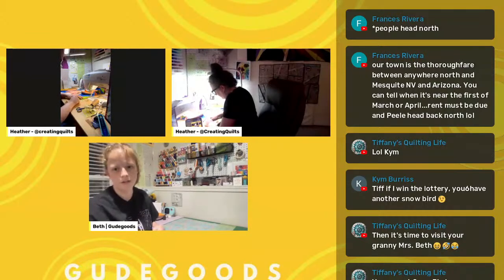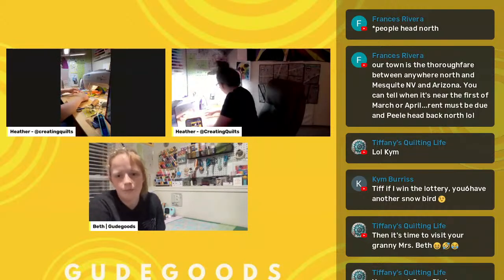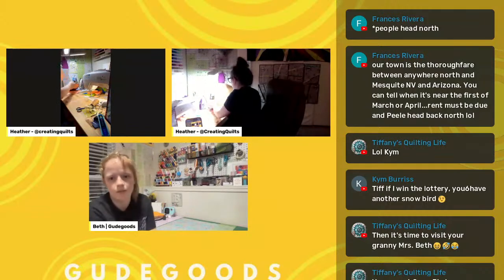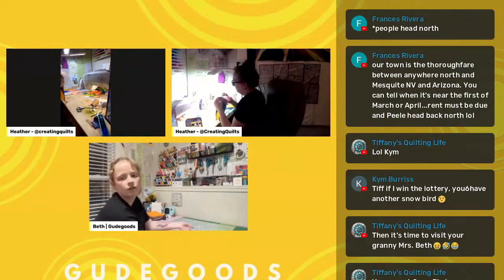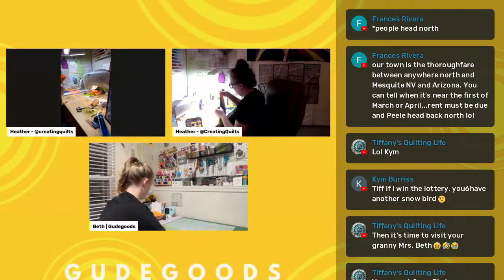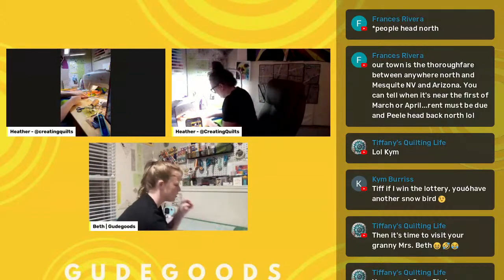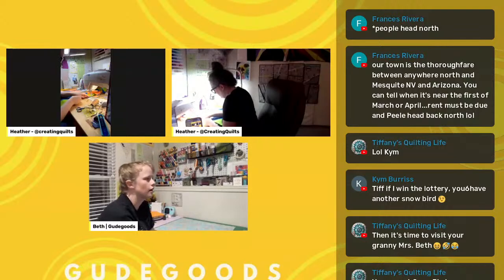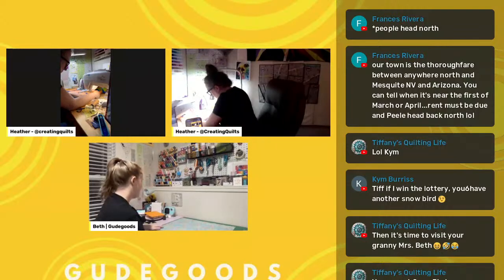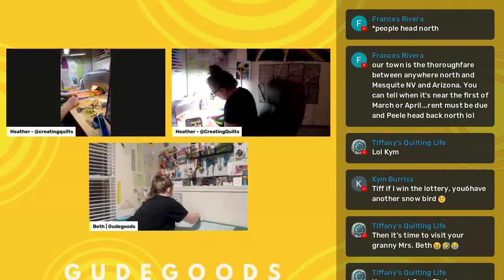Thoroughfare between anywhere north and... April. Rent must be due and people head back north. Oh gosh. Yeah, we don't get a lot of tourists here in Kansas. I feel like Missouri gets more tourists because they've got Lake of the Ozarks and Silver Dollar City. We've got Worlds of Fun, but that's about it.